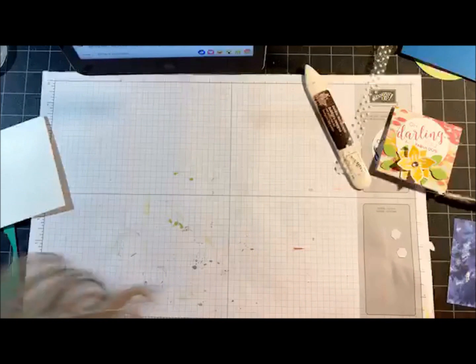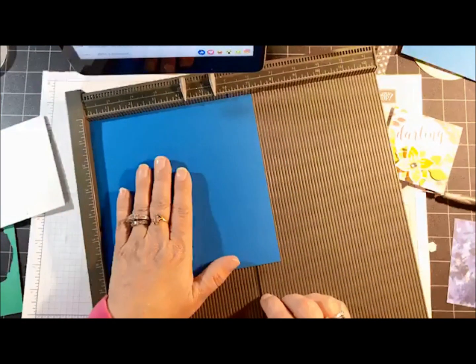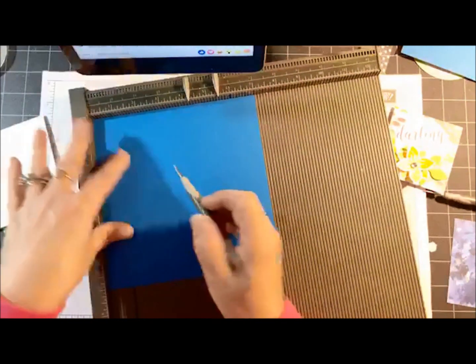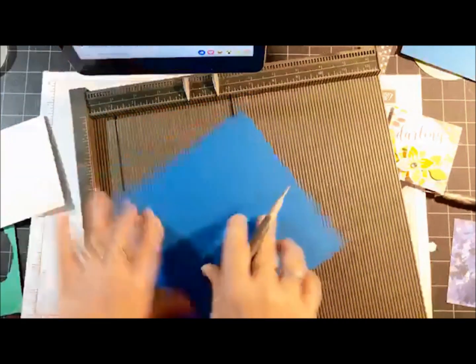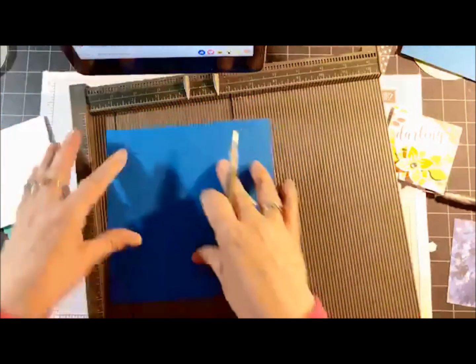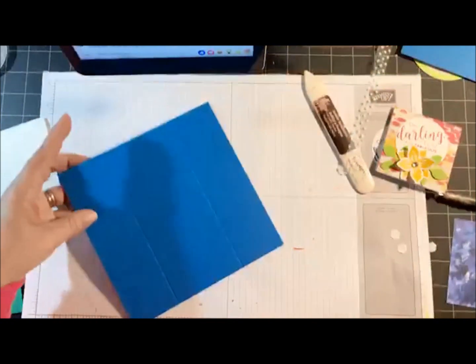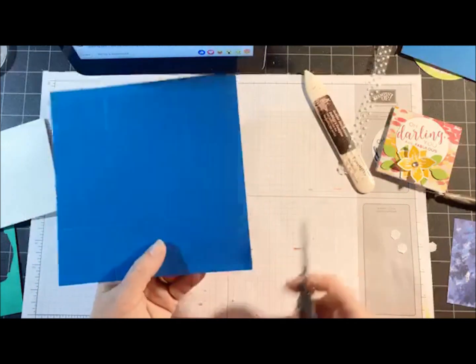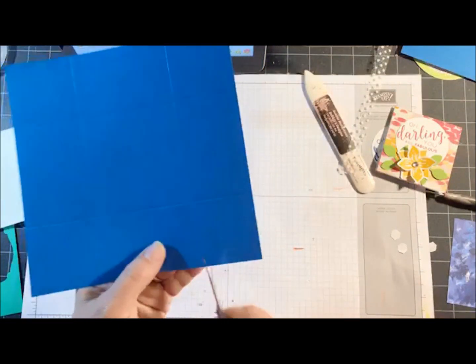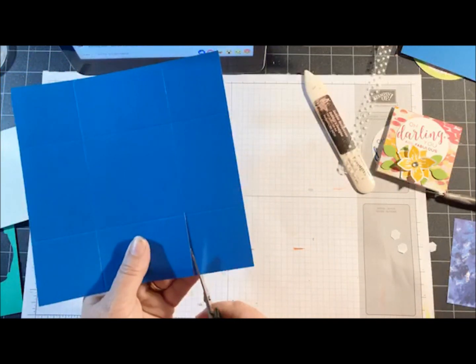So let me bring back my scoring tool. And this is the 7 by 7 inch piece. We're going to actually score that at 2 inches all the way around. So this kind of looks like a huge tic-tac-toe board. Now what I'm going to do is these score lines right here, I'm going to start at the end and stop at the first score line. And then these are going to be tabs.